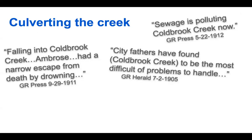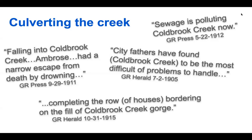"Sewage is polluting Coldbrook Creek now." This article says another case of storm sewer pollution, meaning that you saw this headline quite often, and they blamed it on illegal sanitary hookups. Lastly, "completing the row of houses bordering on the fill of Coldbrook Creek Gorge." That's from Halloween 1915. We'll get into more of that later, but I want to mention it only because you can see that they put the creek underground so they could build houses, basically. So why? Safety, health, and growth in economics, as we just mentioned.